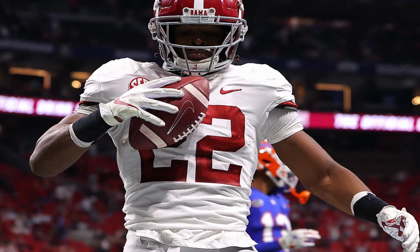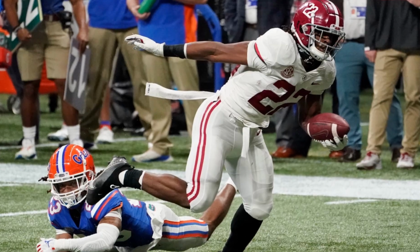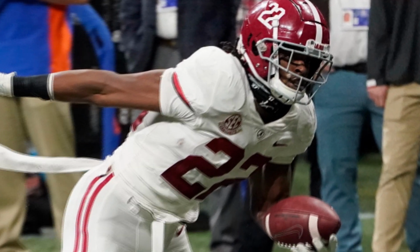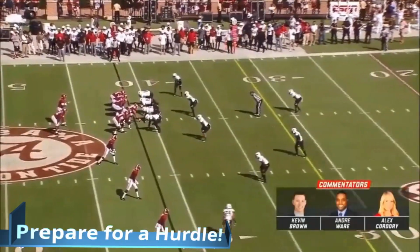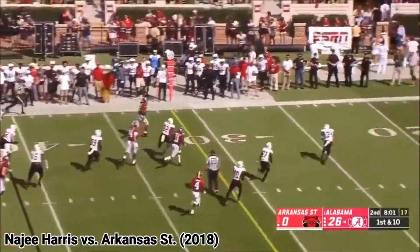If you didn't notice, Najee Harris had 5 touchdowns versus Florida, 2 of them rushing and 3 of them receiving. He carried the ball 31 times and caught it 5 times. Najee Harris, in a way, brought back some early Saban era nostalgia. And today, I just wanted to make a video kind of highlighting that and just showing him some love.